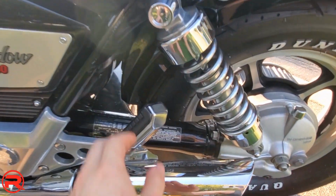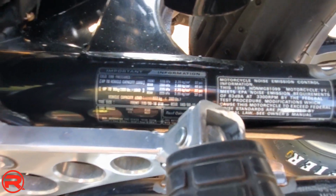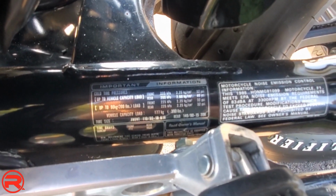And get some information about the tire pressures. So I think it runs 32 when not loaded with the passenger. Why is my camera not focusing whatsoever?